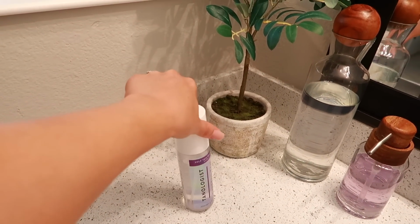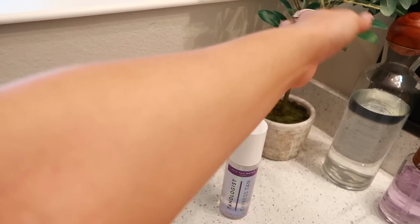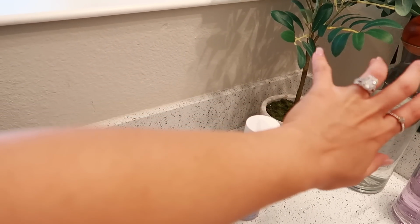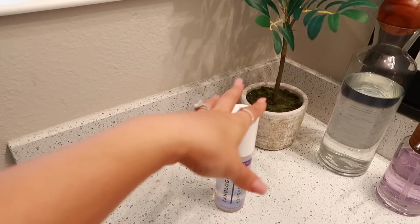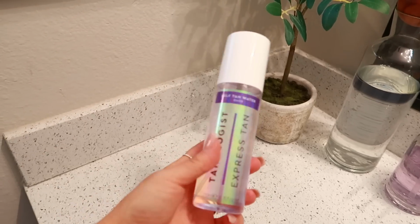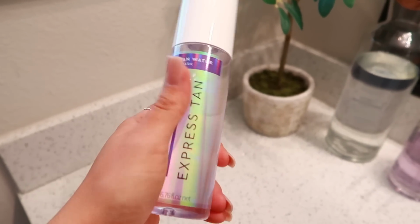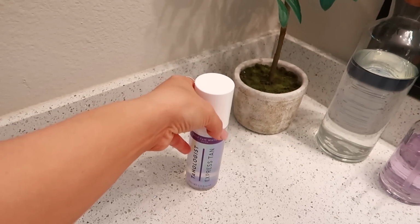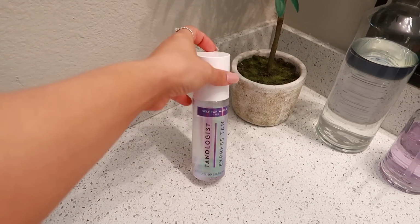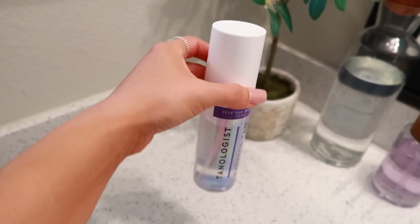I use it in the shower after I've dried off and everything. And as you can see, I put on a coat today. It's very even. I have not had any issues with orange patchiness, anything like that. I really recommend it. And the best part is that it is so affordable, very, very affordable. That's the best thing, that it is not going to break the bank. So if it's something you want to use a lot of, you don't have to feel guilty. So definitely will link this for you guys.